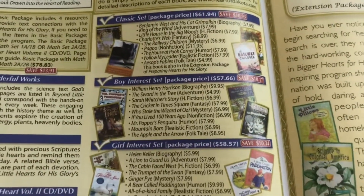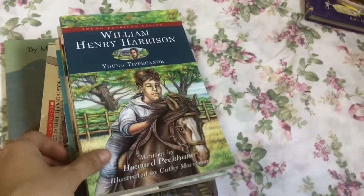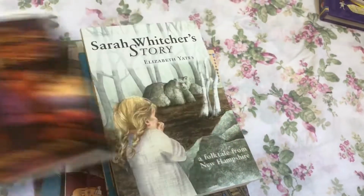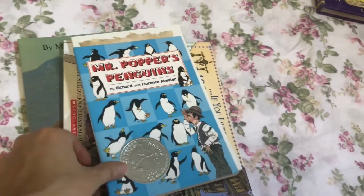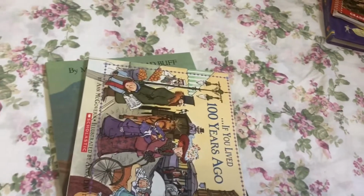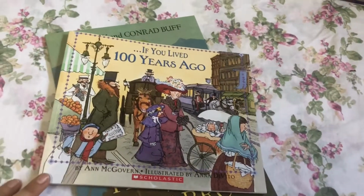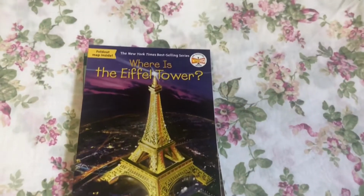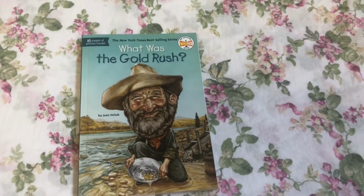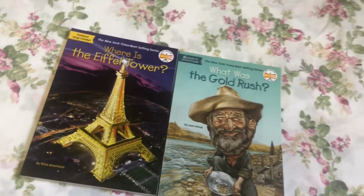But there has been a change made to the boys' interest set and the girls' interest set. For the boys' set, all of these stayed the same. All of these books are really good stories. So recently they have switched this book. If You Lived 100 Years Ago has been replaced by 2 books. Where Is the Eiffel Tower? And What Was the Gold Rush? So that is the newest update to their boys set.